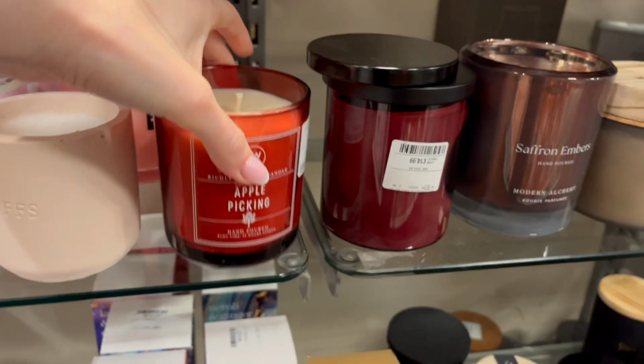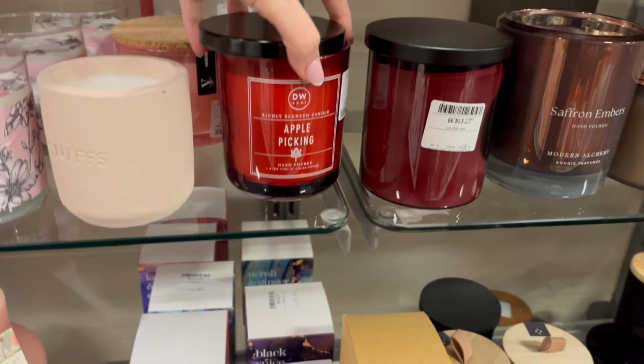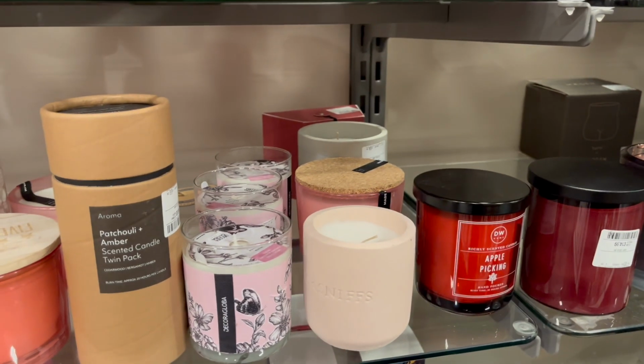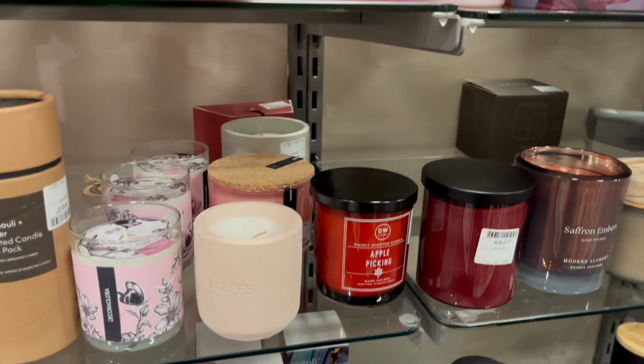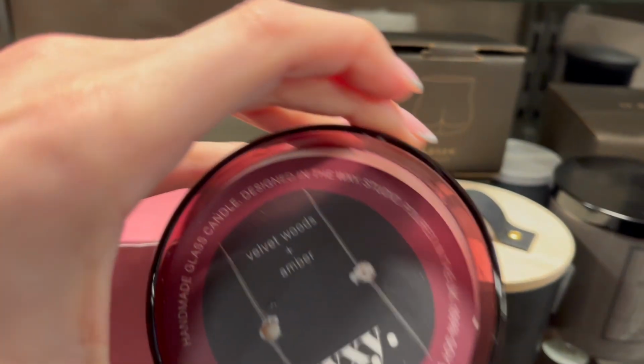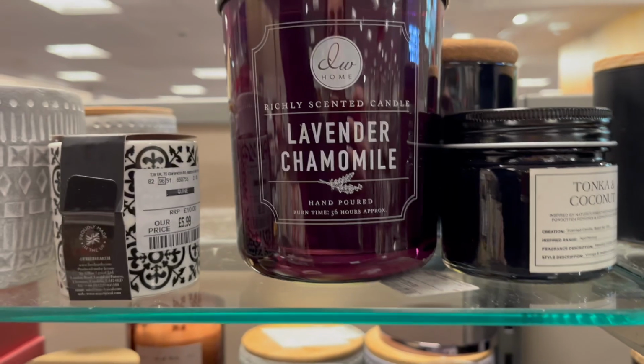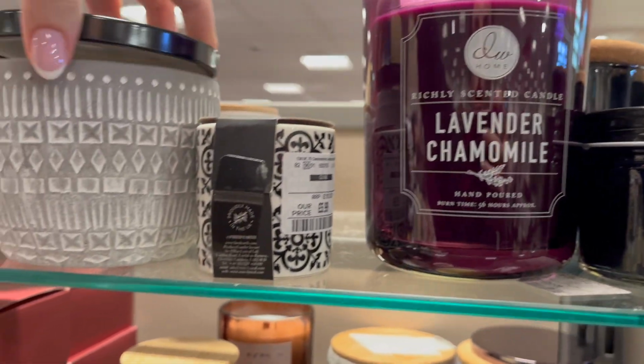Oh no, that's way too apple-y. That smells like an apple that you cut and left open on the side for an hour, and then it's gone all funny coloured and you're not going to eat it anymore. That is exactly what that smells like. This one smells really nice. Velvet Woods and Amber. I feel like Holly has this, or one similar at least. I love lavender smell, so I'm going to smell this one, and then I'm going to go straight to the pumpkin section.